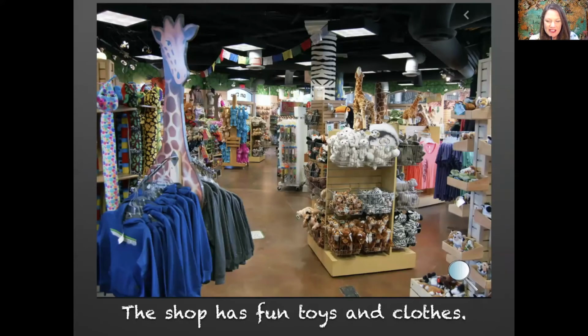The shop has fun toys and clothes, and I see a magnifying glass, so get ready. I want you to find the three nouns that are in the sentence. The shop has fun toys and clothes. So think about things that you can touch and see.